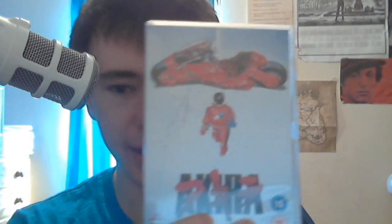Let me see what else I have. I have some PSP games I want to show. All right, just some more DVDs. Akira again, an essential for any anime fan. I have Final Fantasy Dissidia on the PSP. I have no idea where my PSP went. Again, another essential is Cowboy Bebop, the original. One of the big Western hits of the 1990s.